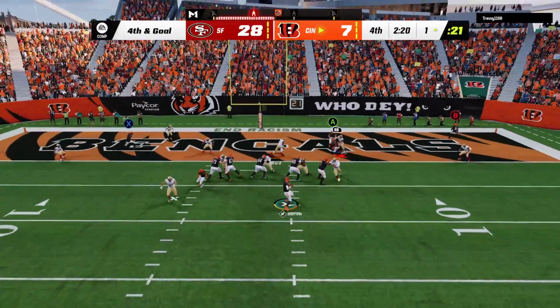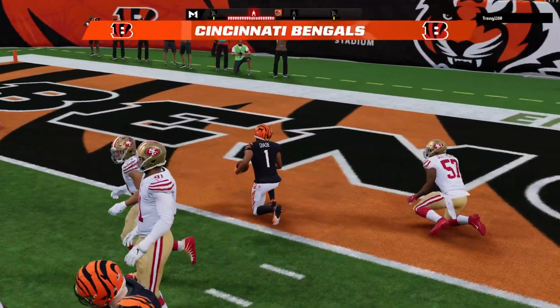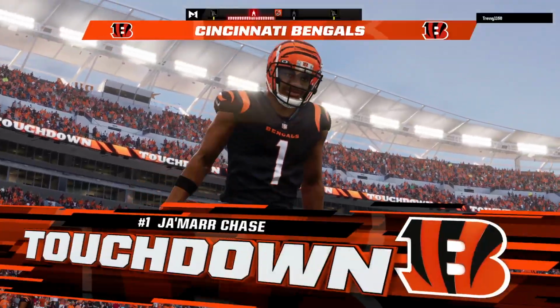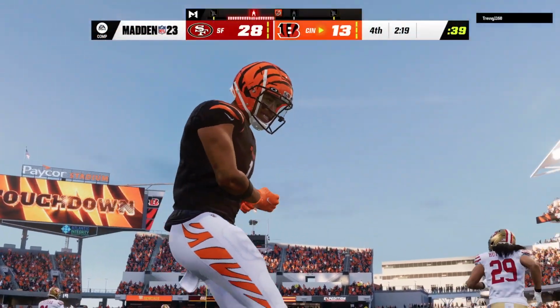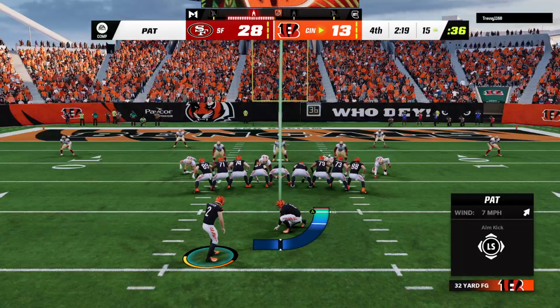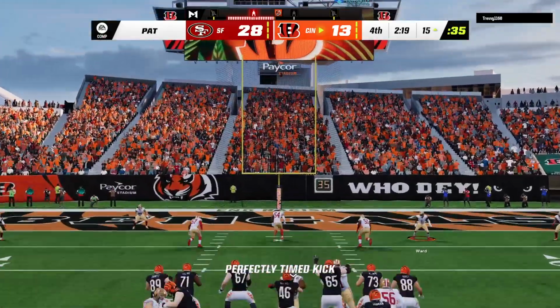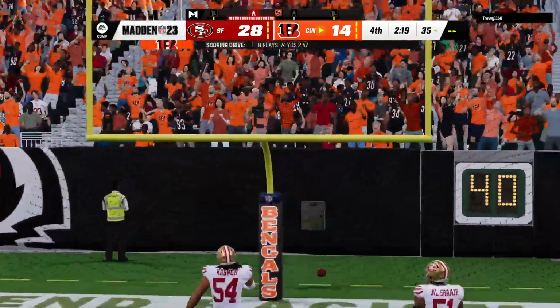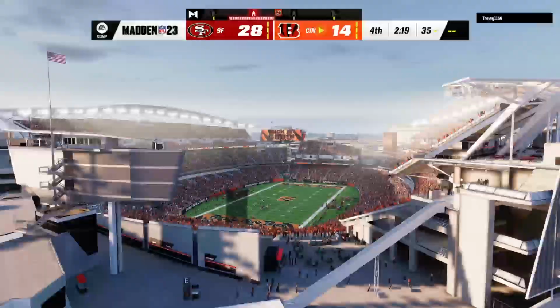Here we go. It's Burrow on 4th down. That's to Chase. He's got it. Touchdown, Cincinnati. Ja'Marr Chase, his 2nd touchdown of the afternoon. And the Bengals have got it back to a 2-score game here in the 4th. Extra point by McPherson, up and good. And that cuts the lead to 28-14.